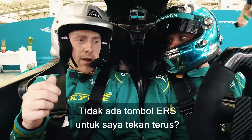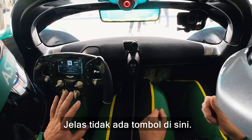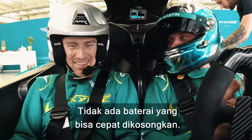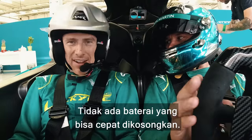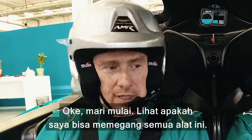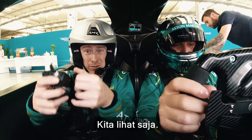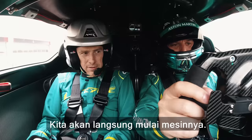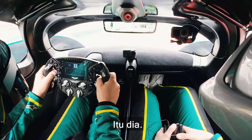So there's no ERS button for me to press a lot? There's definitely no button. I'd be faster in this. I wouldn't break it. It'd be fine. Yeah, there's no battery to discharge really quickly. Okay, let's do it. Let's see if I can hold on to all this kit. You might not get any audio. Right. We'll find out. Just get it straight. Bump start. There we go.